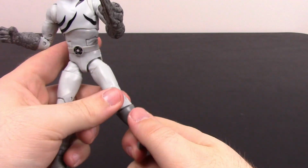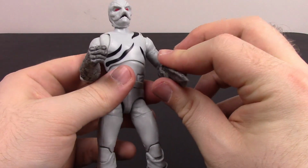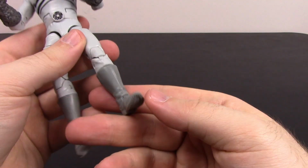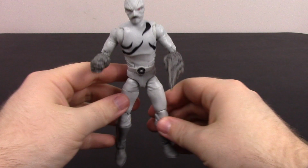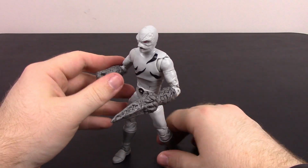And I have another set. I ordered two of these because I was impatient, so I ordered one from GameStop, and that's where this one came from. And I still have one from Entertainment Earth or something. So I'll have two Putties, and then his foot here on the front is kind of bent upwards, as you can see. So it could possibly be for posing or something. It has a little bit of flex or some lift there.